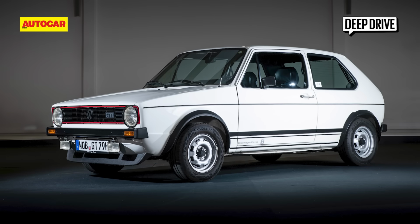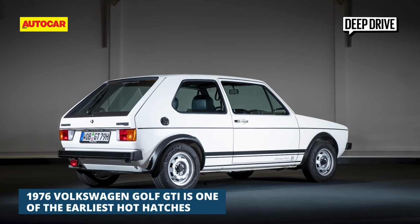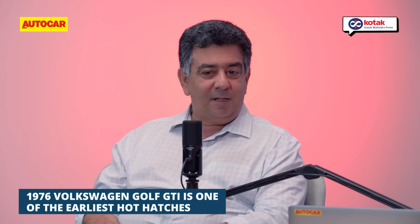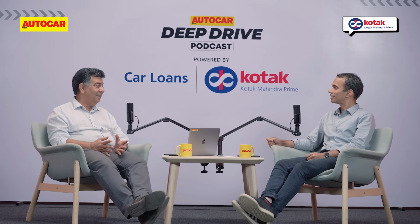But as you said, let's just go back to a bit of history. I mean, hot hatches, let's say in Europe, been around since the 70s. I think the one that really became an icon as far as hot hatches was the Golf GTI. Yeah. Absolutely amazing car. It really put the concept of a hot hatch out there as an ordinary hatch that could deliver sometimes sports car slaying performance. True. But have we had that in India? To be honest, not quite.